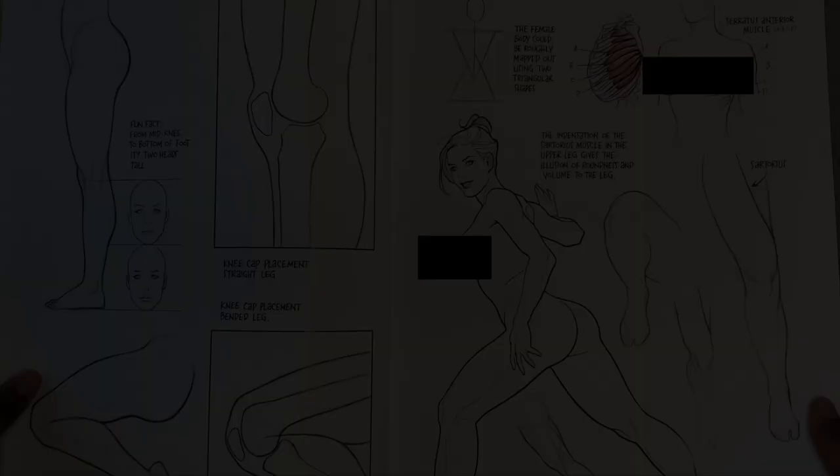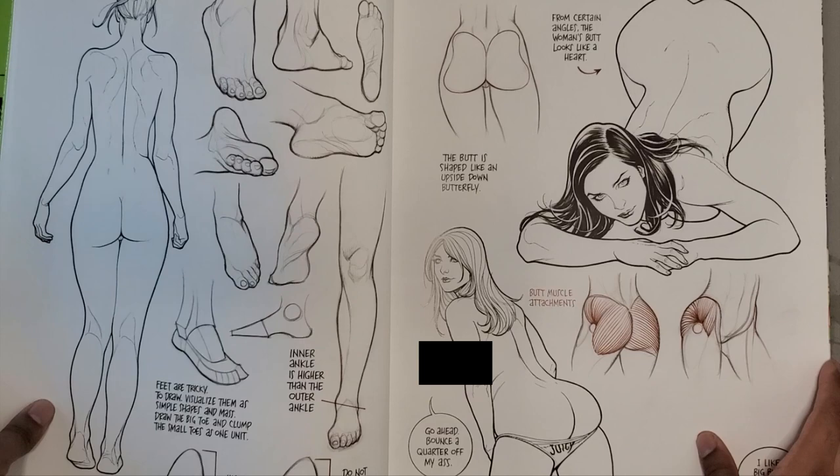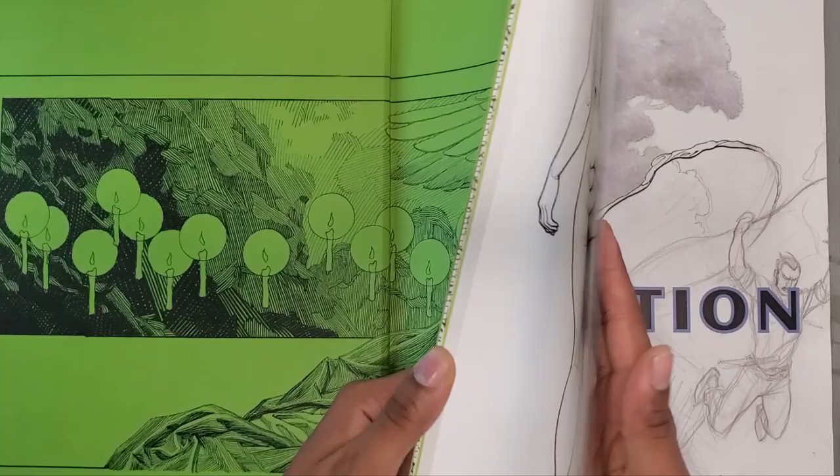Tells you about some anatomy. I'll say this anatomy is very bare bones. It doesn't teach you anything. He has a sort of muscle diagram for the glutes, but this is it. And bam, you're done. This is literally what he goes over for the anatomy. But that's the thing, this book is not really for anatomy.